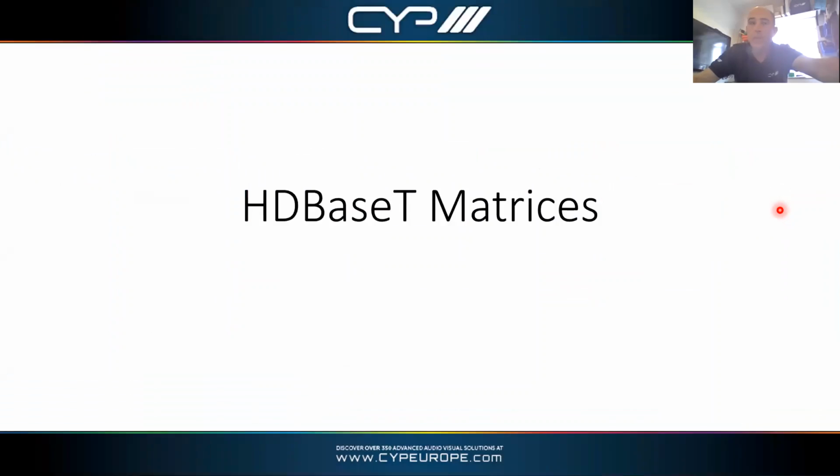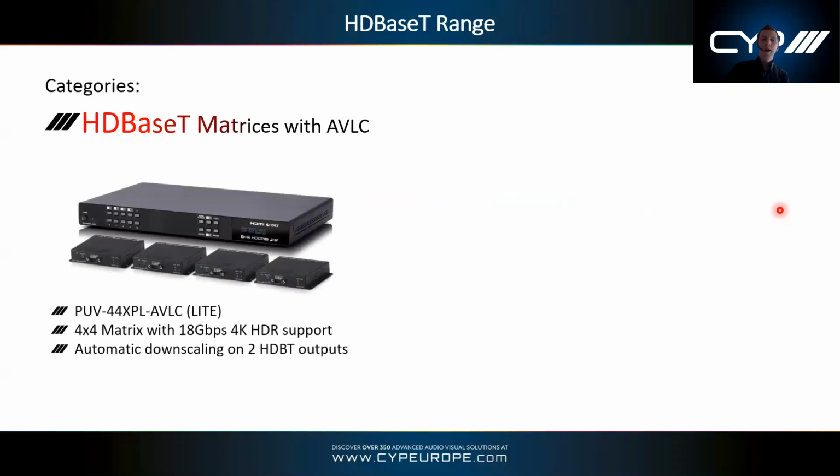Indeed. Quickly touching then on matrices. Again, these are models with AVLC. There are some standard 3G models as well, but these are the 6G AVLC matrices. So we have a standard 4x4 matrix, which comes as a kit with the LITE receivers as well. And the nice thing with this, as well as having AVLC for supporting things like 4K HDR, is that 2 of the HDBaseT outputs have automatic downscaling. So if the application is a mixture of 1080p and 4K screens, you could run a mixture of 2 and 2, because 2 of the outputs would automatically downscale, which is quite a nice feature.